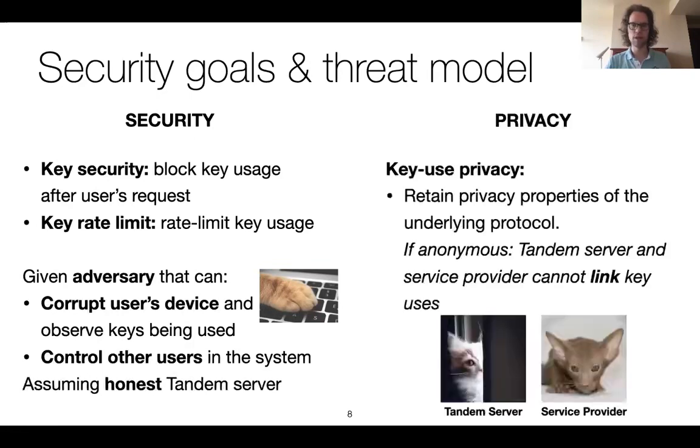Now, for privacy, we would like to retain the privacy properties of the underlying protocol, even if the Tandem server and the service provider collude. So this means that if, for example, the user's anonymous credential is actually anonymous with respect to the service provider, this anonymity is maintained despite the fact that we use a Tandem server.